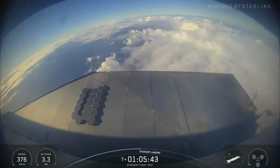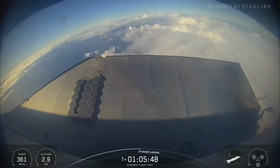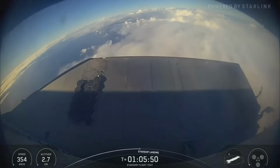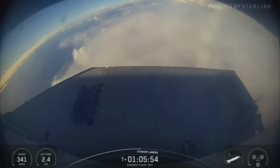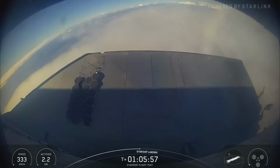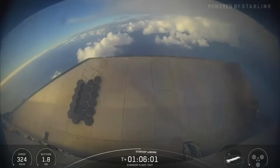Structurally, we're looking good. Got good pressures in our nose cone for everything. Just about 30 seconds. So again, we're going to look for the flip. So Starship's doing its belly flop right now. We're going to do the flip. Swing out. Let's punch through some clouds first.